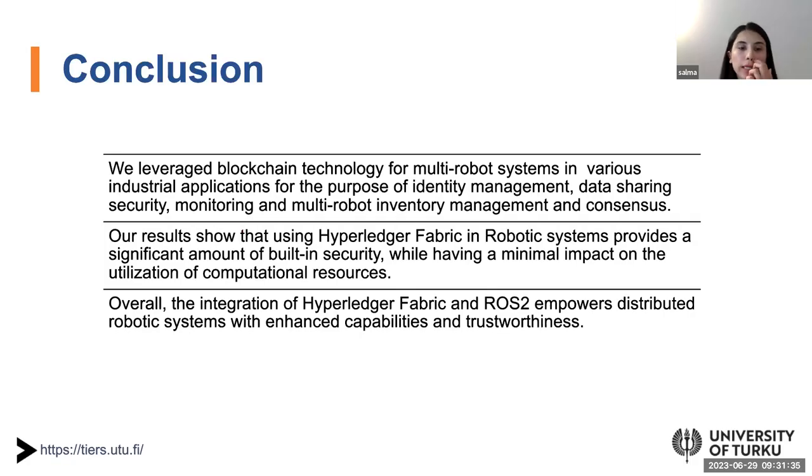And as a conclusion, we leverage blockchain technology for multi-robot systems in various industrial applications for the purpose of identity management, data sharing, security, monitoring, and multi-robot inventory management and consensus. We showed that using Hyperledger Fabric in robotic systems provides a significant amount of built-in security with minimal impact on the utilization of the computational resources. And overall, the integration of Hyperledger Fabric and ROS2 empowers distributed robotic systems with enhanced capabilities and trustworthiness.